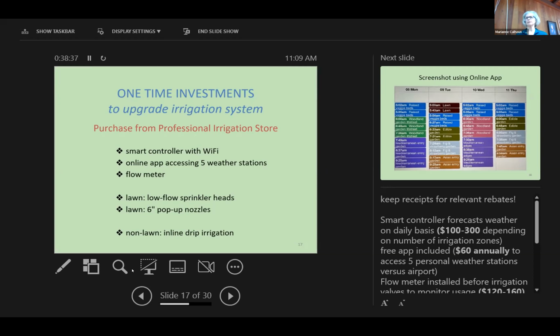The Placer County Water District, to me, just has an incredible website and lots of resources and tips, and tells you about these different products. So even if you don't live in that water district, you can still go look at their website and see what they say, and what manufacturers they're discussing.